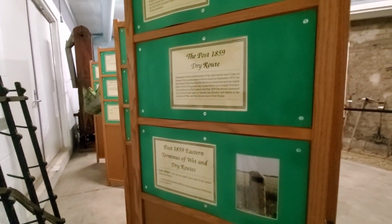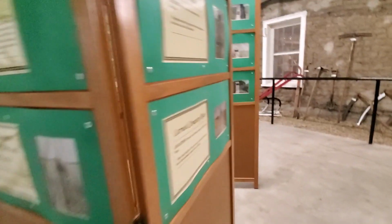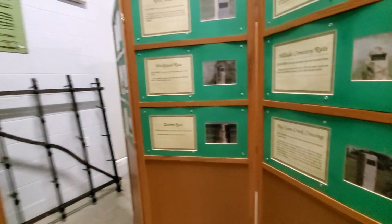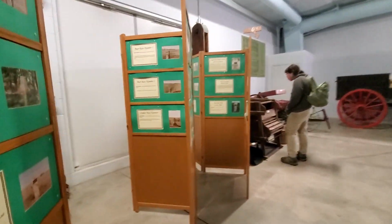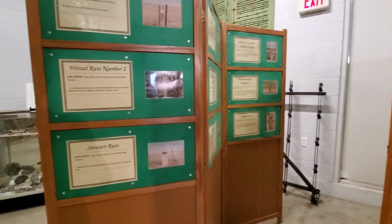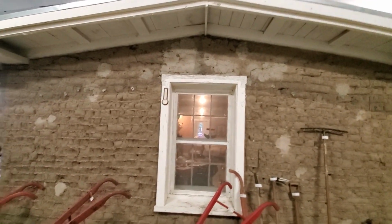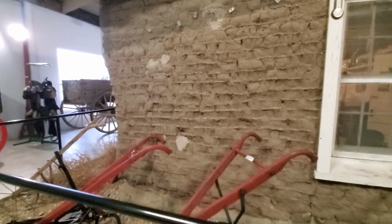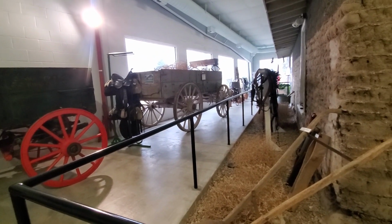There's the dry route. Here we go. The wet and dry route. After Macfessel, we have a lot of this stuff. Multiple ruts still running across. My goodness. Some of these old wagons. Wow.